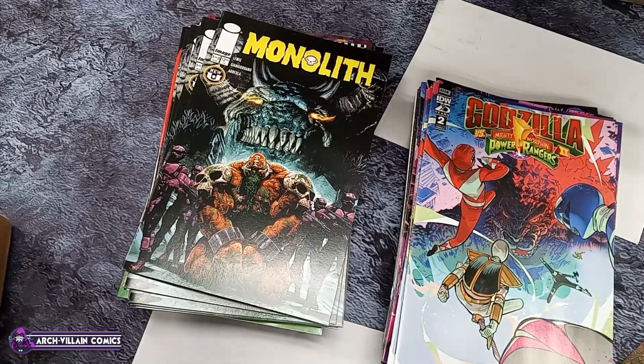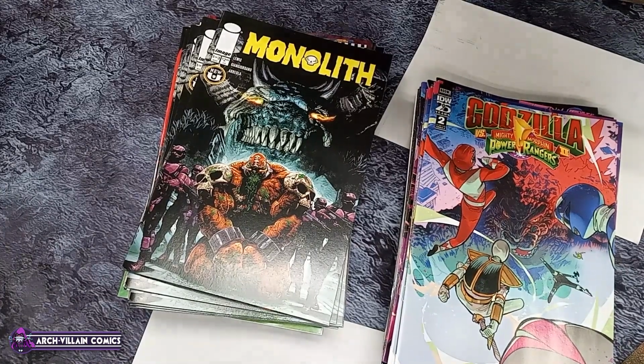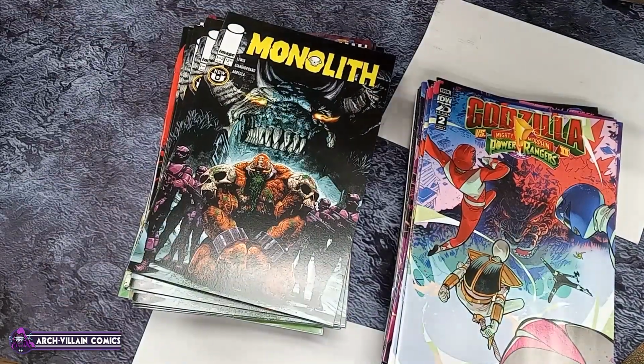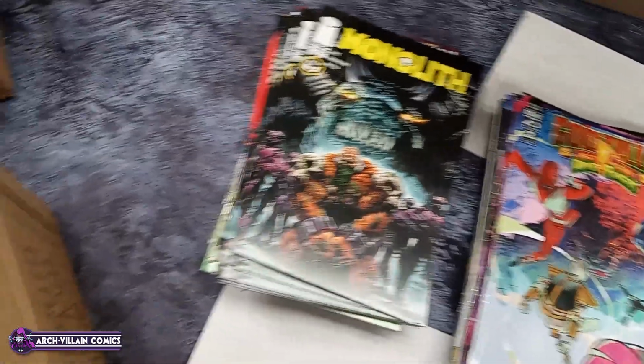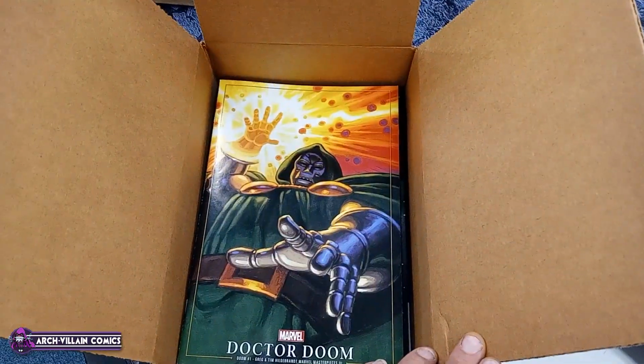No. Package slip, your invoice. We're in the box now. Small box. It was packaged all the way around. Seems they have learned their lesson. We are back to getting well-packaged comics from the Penguin. Oh, right on top. Right on top. There it is.